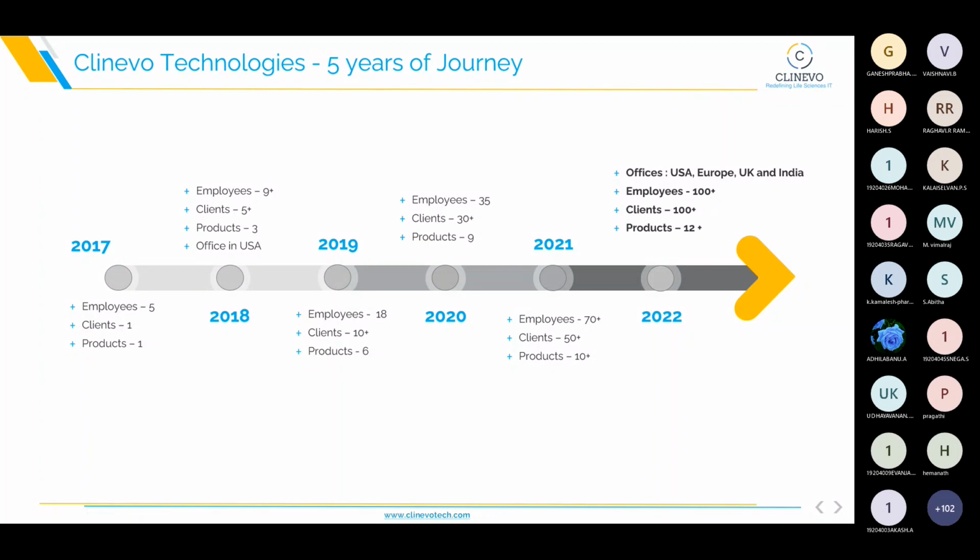And it is our own office. We own this office, which is in Bangalore Electronic City, where we have 100 plus employees and we have 100 plus clients. And we have offices not only in India, but also in USA, Europe, UK, and ultimately India. In all these places we have our registered offices. We have people working across. So that is the level of the company today.